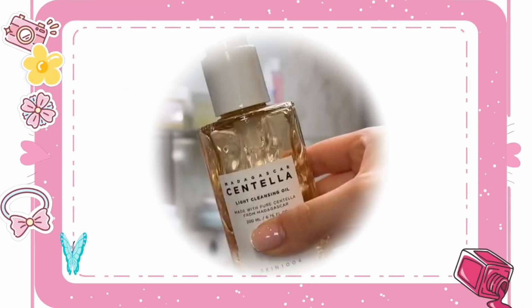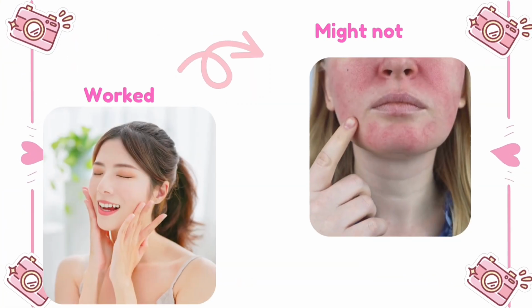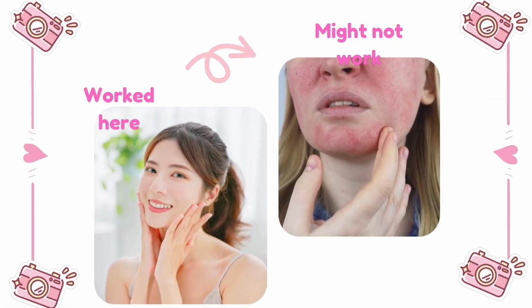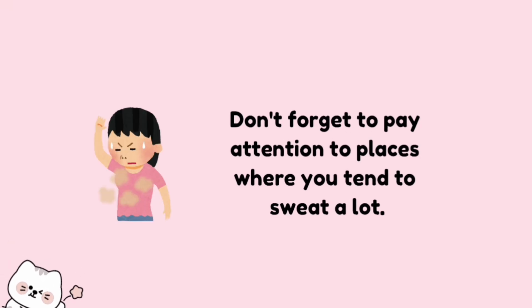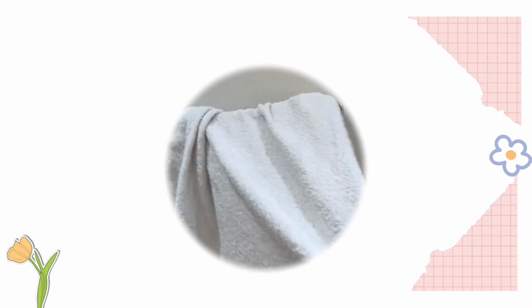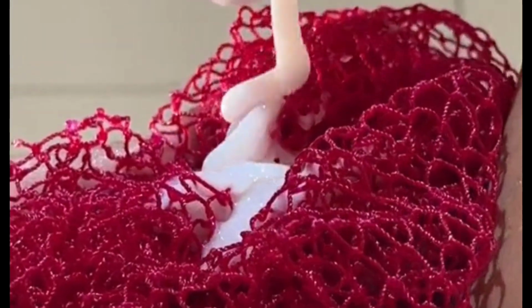Once you're done, don't forget your face. Go ahead and do your usual face cleansing routine. I'm not going to tell you how to do that because what works for you might not work for someone with a different skin type. Don't forget to pay attention to places where you tend to sweat a lot. Take time to bathe those places well. After that, rinse your body thoroughly. On days which I enjoy showering, I apply body wash over my body and bathe again. This is optional.